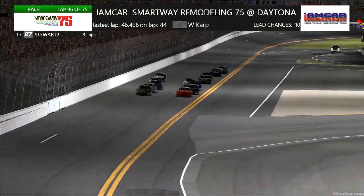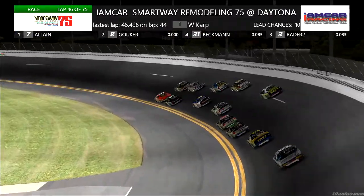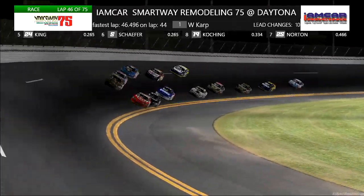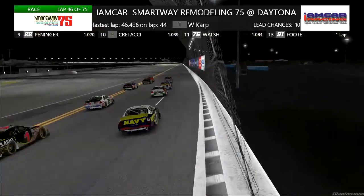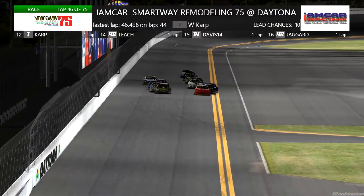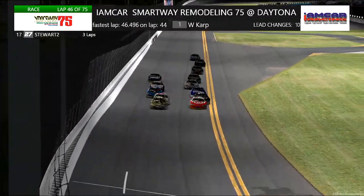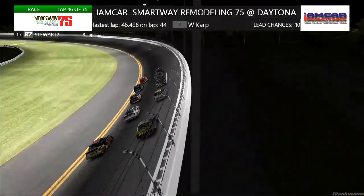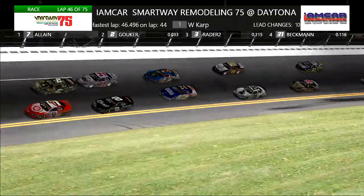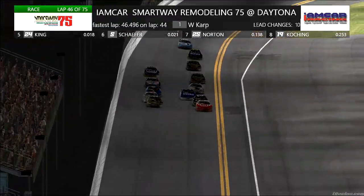Now side by side, 46 of 75 complete. Down into turn 1 and 2. King back here in about the 5th position. Now back to 6th, mired back here in traffic. Eric right there in 5th right now. A bunch of movement around the middle of the pack here. They got to keep these things straight here. And again, we've already turned in some good lap times here tonight. Fastest lap time, 46.496 right at the moment.